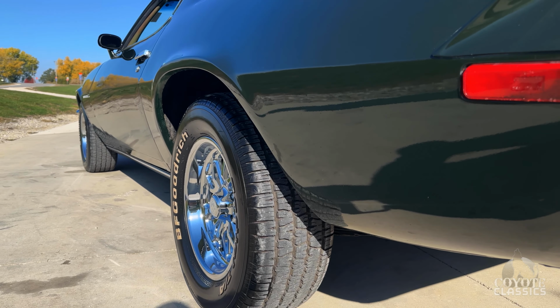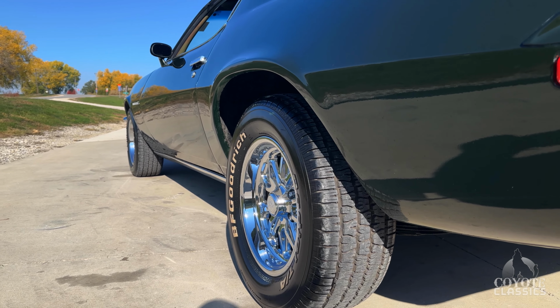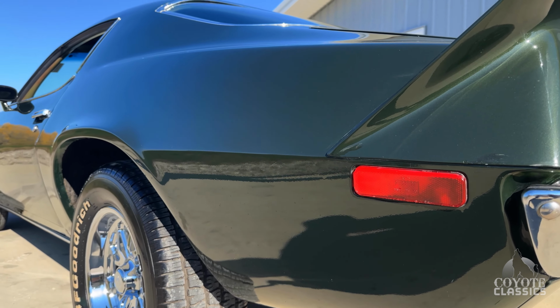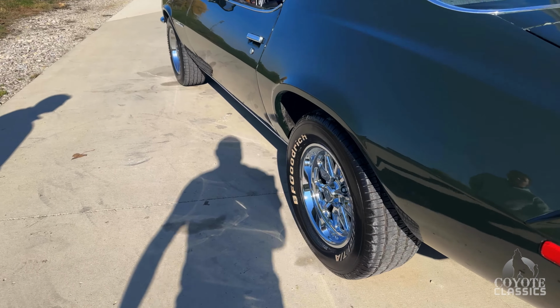As I look up and down the side, very straight. Looks like we got a couple little bubbles in front of that rear wheel. Body lines are great, aren't they? They are. It kind of speaks to that original mile, kind of unmolested car, if you will.